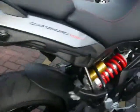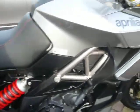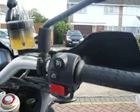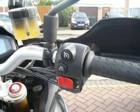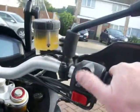Right, what do I say about it? I've got nothing good to say about it. The ADD system on it, I don't think it works at all. You still bounce down the road. The traction control's fine, and it's got cruise control on it. That button there is the heated grip button, but there's no heated grips. It's horrible. When you're riding along, you get bounced so much.